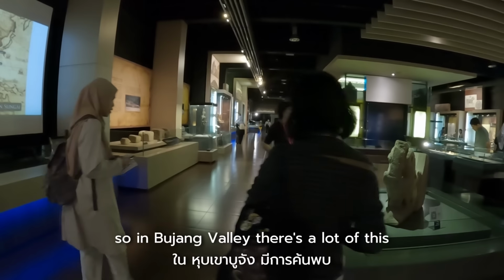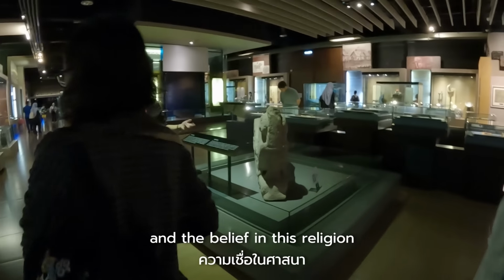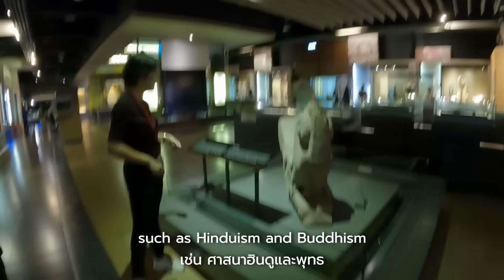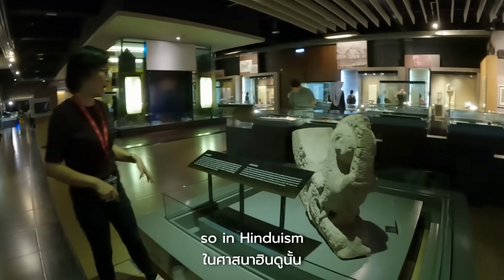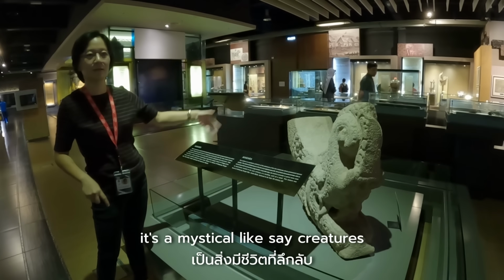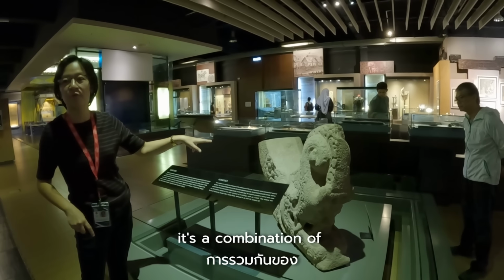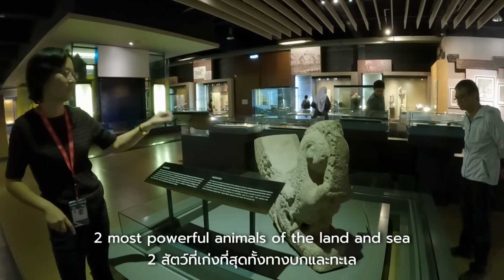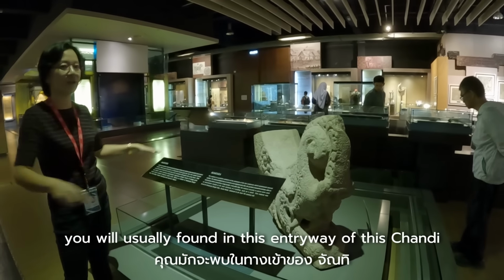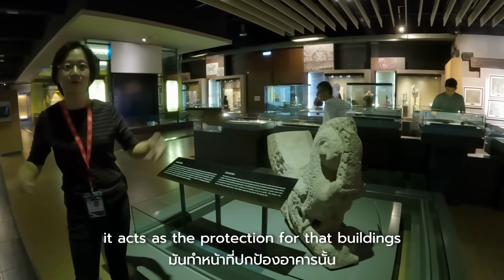So in Bujang Valley, there's a lot of these chandi being built, and the belief in religions such as Hinduism and Buddhism. In Hinduism, it was believed that this makara is a mystical creature that is a combination of the two most powerful animals of the land and sea. It is usually found at the entryway of the chandi, acting as protection for the building.